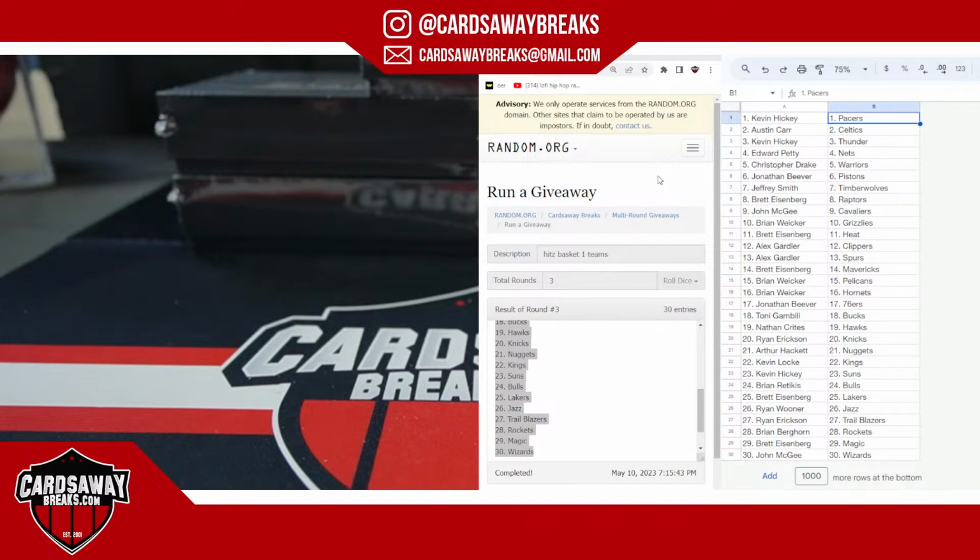Mavericks. Brian W. Pelicans and the Hornets. Jonathan B. Sixers. Tony G. Bucks. Nathan C. Hawks. Ryan E. Knicks. Arthur H. Nuggets. Kevin L. Kings. Kevin H. Suns. Brian R. Bulls. Brett E. Lakers. Ryan W. Jazz. Ryan E. Blazers. Brian B. Rockets. Brett E. Magic. John M. With the Washington Wizards.